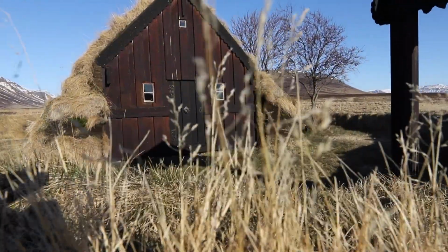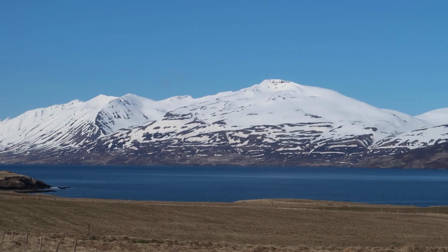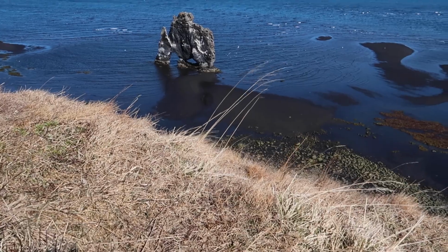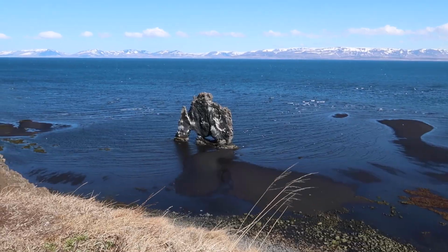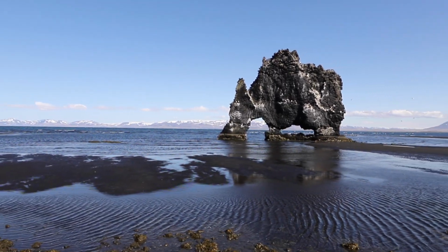The church was completely rebuilt in the 1950s. Another notable detour is Kolugljúfur, a 15-meter basalt stack protruding out of the bay. This rock is also known as the Troll of Northwest Iceland, although I think it looks more like an elephant.